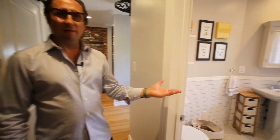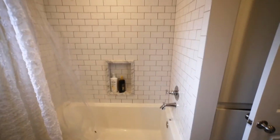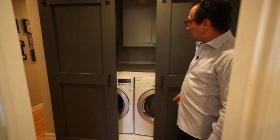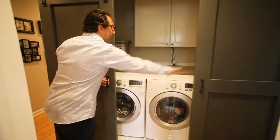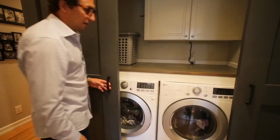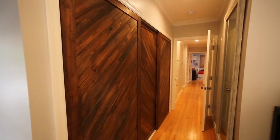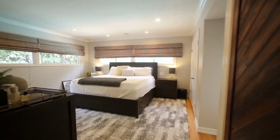Right when you walk in, you have a vanity for when your guests are over, when you're entertaining. This is a fully remodeled bathroom. You have some really beautiful barn doors that open up to the laundry area. And I love this kind of folding table right above the washer and dryer. Really nice feature, some storage space as well. Again, really beautiful features in the closets, a lot of closet space.